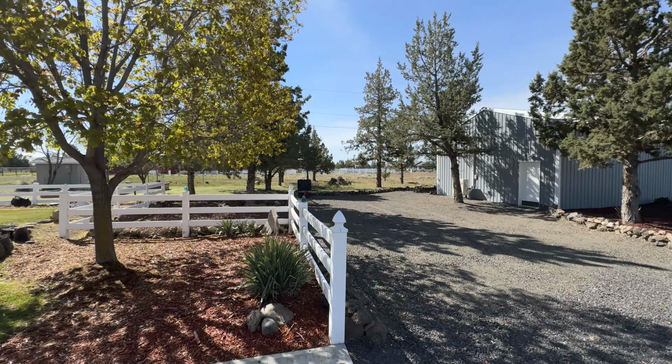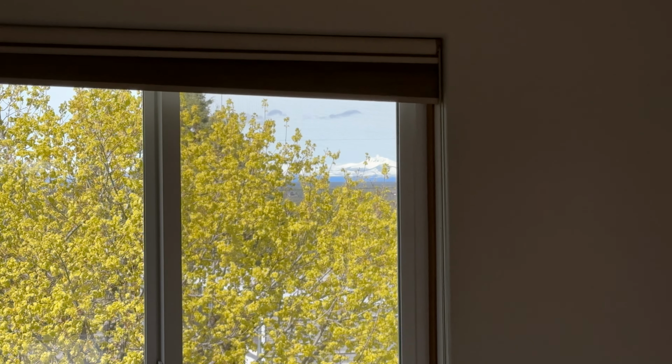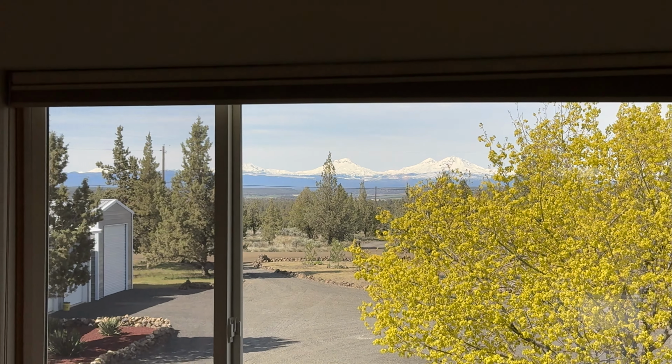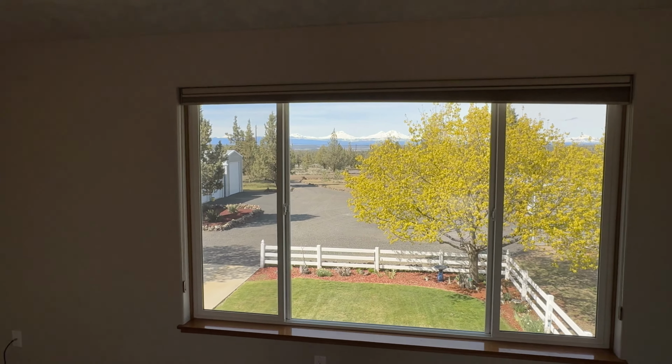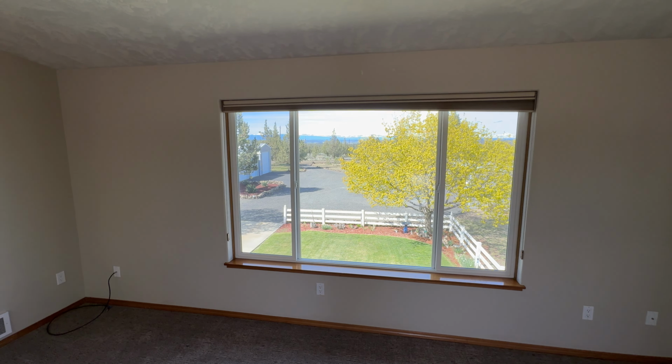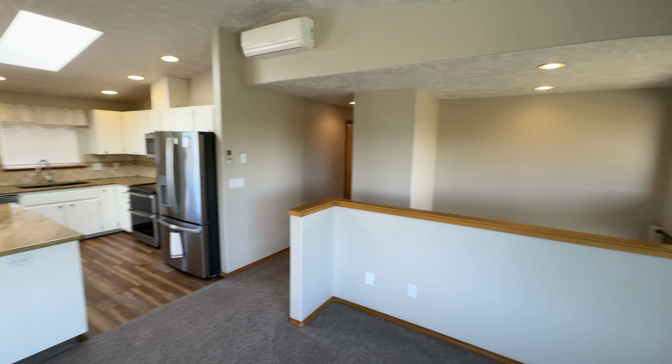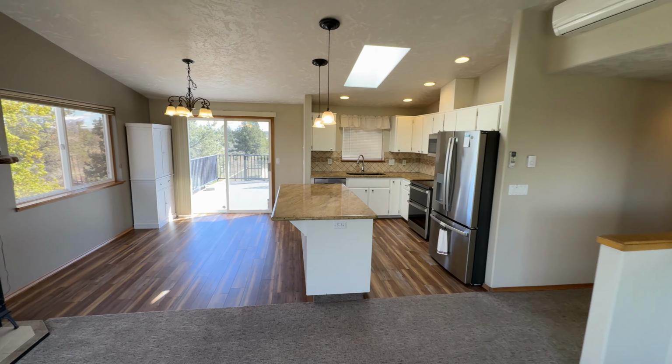Right through this window, there's Jefferson, a little bit shrouded today, but pretty obvious to see. And through this window, Mount Washington and the Three Sisters. Vaulted ceilings up here. Views to the east, too, of Smith Rock and Gray Butte.